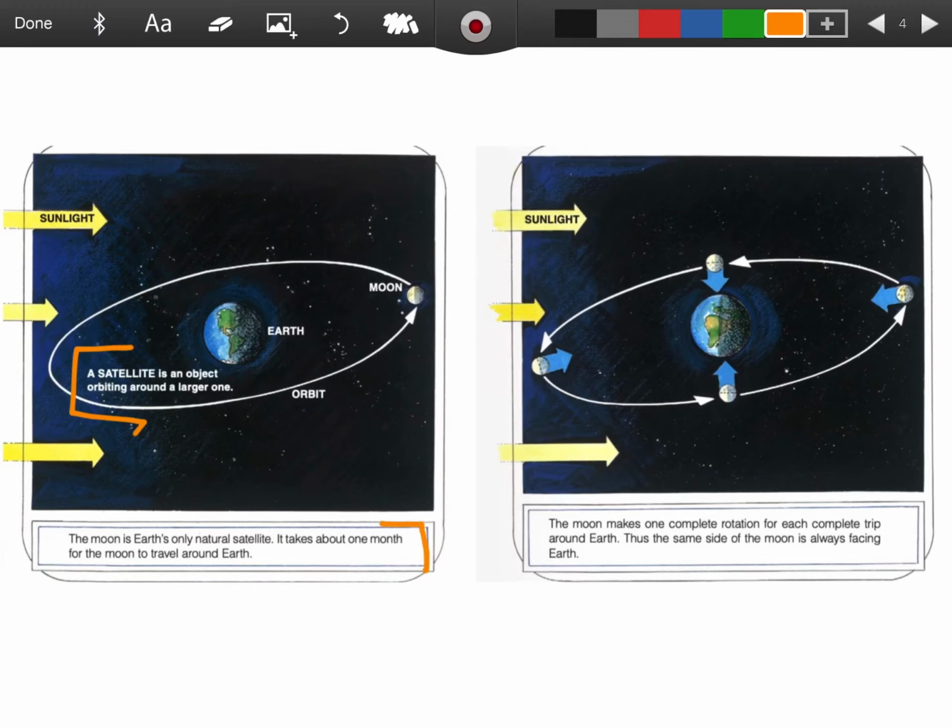Oh, we're going to learn something really cool, but I'm going to put a star right there because it takes 1 month for the moon to travel around the Earth. The moon makes one complete rotation for each complete trip around the Earth. Thus, the same side of the moon is always facing the Earth. Oh, look at that. Isn't that cool?